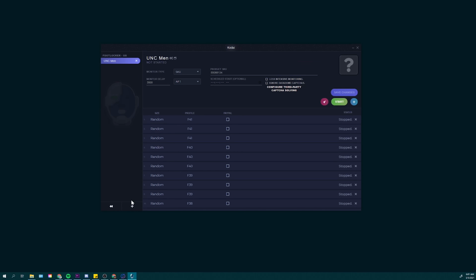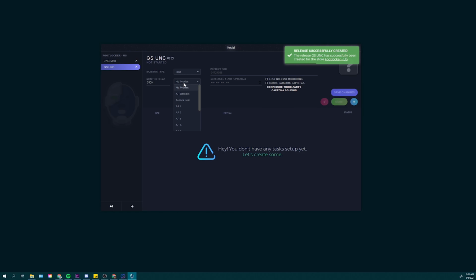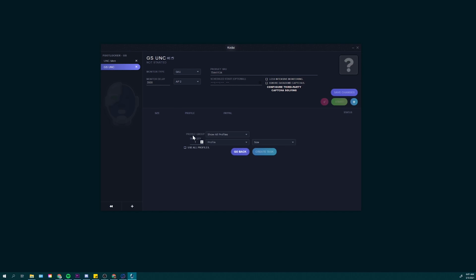If you guys want to go for grade school, all you have to do is click the plus sign right here again. Create another group task called grade school UNCs. Store, let's go with Foot Locker, create tasks. And then all I want to do is set in a different proxy list just so they don't overlap. The product SKU for grade school is going to be 75441134. In addition, set up 2Captcha on your third-party CAPTCHA solving and create your tasks, however many you want to run.